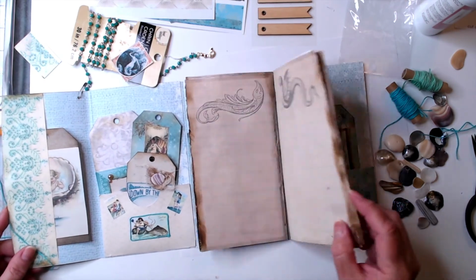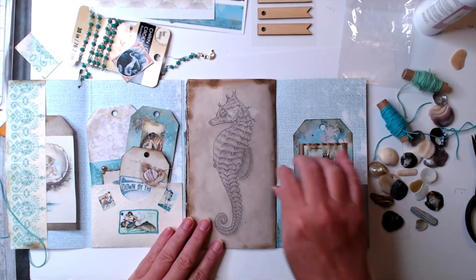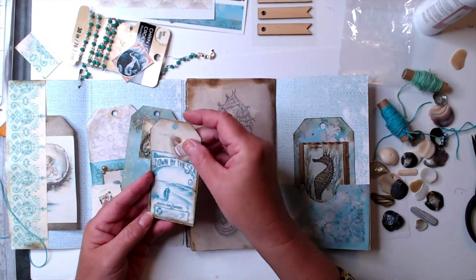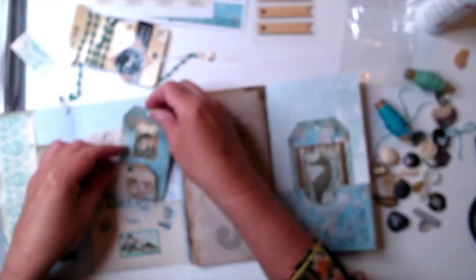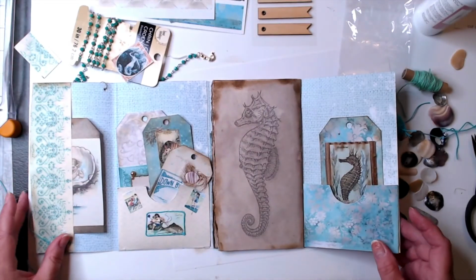So now I've got my journal pages in here. I've got some tags that are done. I thought this one turned out pretty cute too, down by the sea. And I just glued one of the flat shells to it. What do I have back here? Some more ephemera. And there's a little tuck spot there.